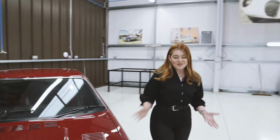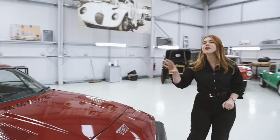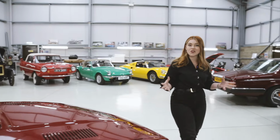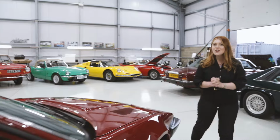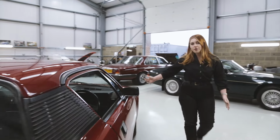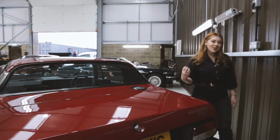So, you may have noticed or recognised this car because it has actually been, not this one particularly, but the TR7 has been in a popular TV show, The Detectorists, that was filmed right here in Suffolk. So we thought we'd just show you now a little 360 around the car. It is a really cool car.